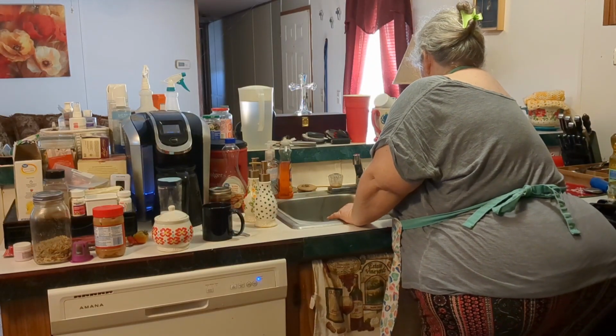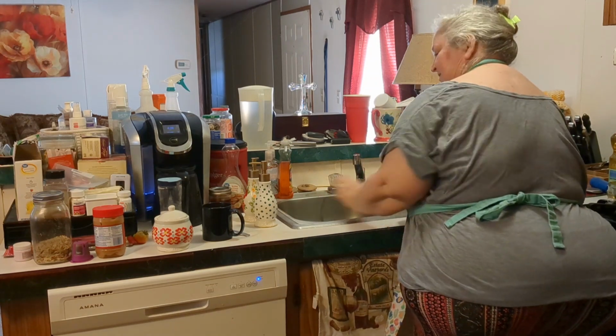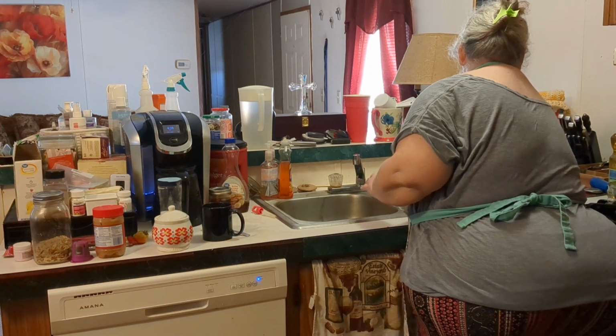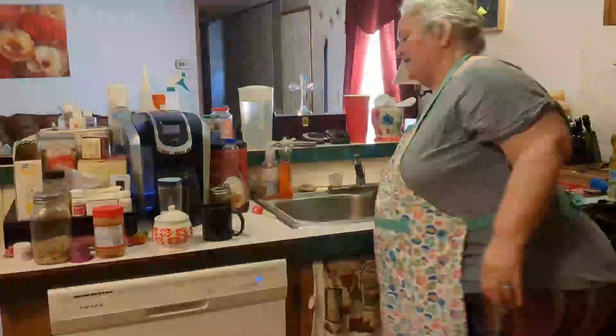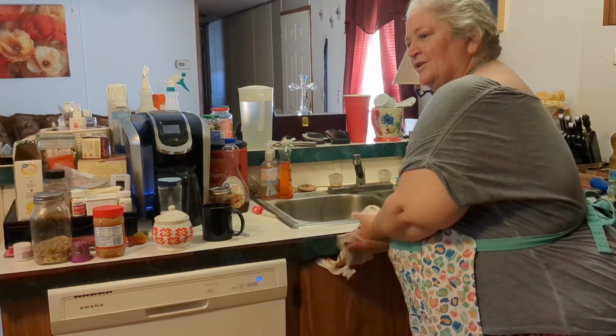Looks good and clean now. That over there, this back, and this back. And we are all clean and wiped down. And now I'm going to go and sit down and have me that cup of coffee while I think about what I'm going to cook today.